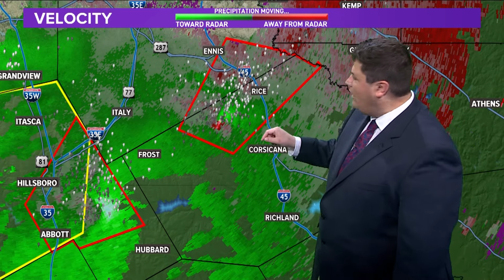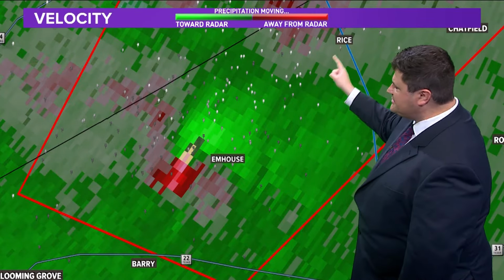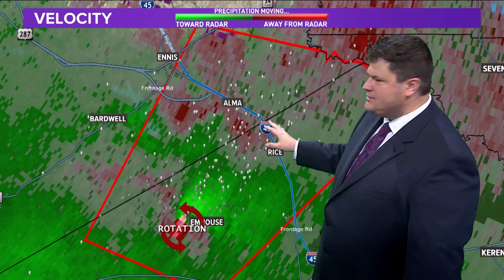Now, still very strong, still very tight rotation, moving toward Rice. This is in Mount House. We've had confirmation of damage in Barry and a confirmed tornado near Barry. This is now again moving to the northeast.